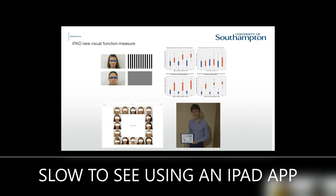Yep, so it's really testing more than just visual acuity. It's testing the slow to see phenomenon. So as we know, people with nystagmus, if you give people long enough to read down a visual acuity chart, they can do amazingly well. But if you go out in the real world and need to see things quickly, that's when it becomes obvious there's a problem with vision.